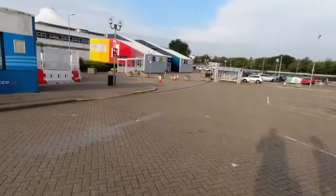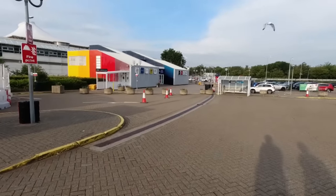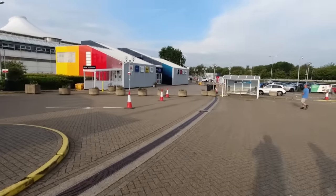What's the time? 6:45. We made it to the tunnel. Check in. We got through the first bit. We're off to pet reception now. Let's see what we can find here. Round that way? Let's go and have a look now. I've watched a lot of vlogs on YouTube about how to get through this system, but when we've come here today, there are barriers and diversions everywhere. So it's a bit like starting from scratch. Hey ho, we'll get there.